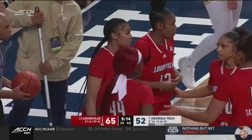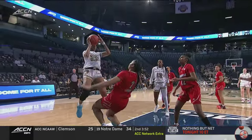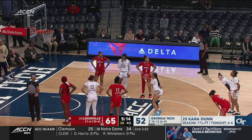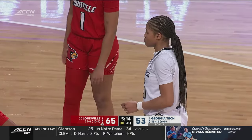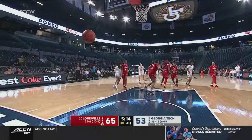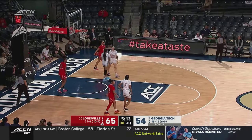Well, a different looking Tech team to begin this fourth quarter. So Dunn back to the stripe after the foul was called on Nyla Harris. That's her first. Kara Dunn with 15 points. She's been perfect at the line, 5 for 5. 77% on the season for the former volleyball and basketball state championship winner as a senior. Her mom, Stephanie, played basketball at Georgia. We always love that when you've got mom and dad playing for one school and then daughter or son ends up at the rival school. Makes for interesting conversation over the holidays.